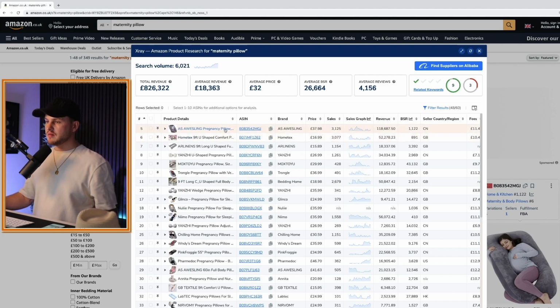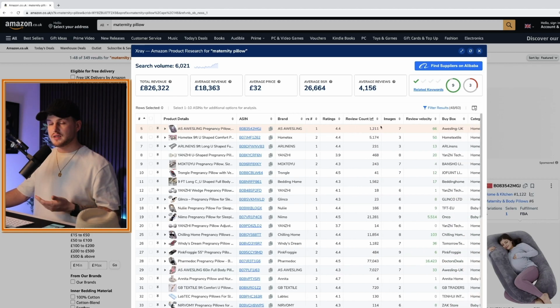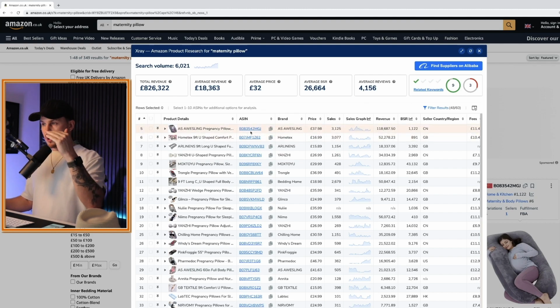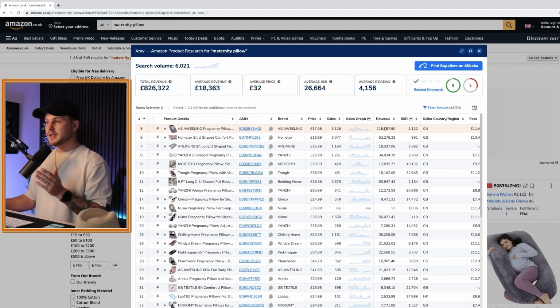So you can see here there's a bunch of sellers. You can see their sales price, how many sales they're making per month. You can see the rough amount of revenue they're generating from those sales. You can see more information like their fees, the review count. When we're looking at demand, we're looking for 3 areas. The first area is the top, and that's where you have a couple of sellers, or 2, 3 sellers, or maybe even 1 seller that are doing really, really well. In this instance, it's this company that's doing £118,000, £120,000 per month in sales from a pregnancy pillow.